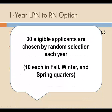For the 1-year LPN-to-RN program, 30 students from the applicants that meet all of the prerequisites will be selected through a random selection process. 10 students will be chosen to start in fall quarter, 10 will be chosen to start in winter quarter, and 10 will be chosen to start in spring quarter.